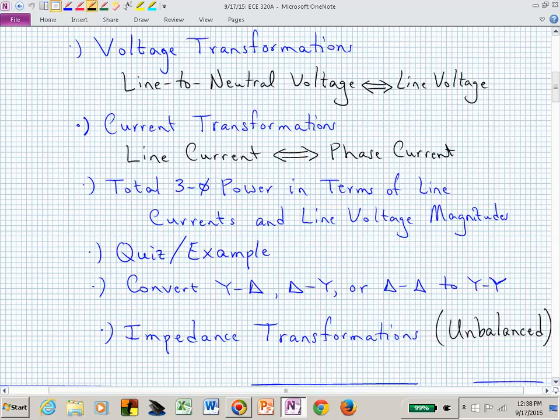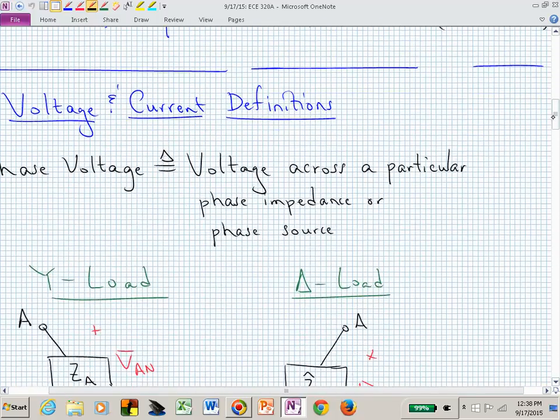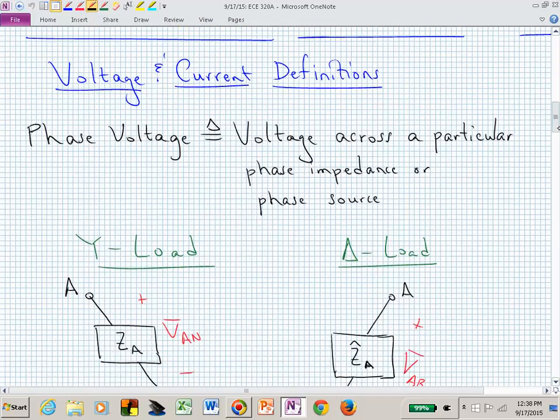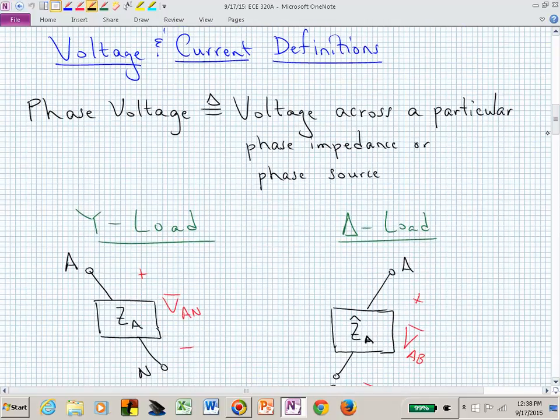Then, if we have time, and we probably will not, I may add this later: impedance transformations for unbalanced loads. Maybe I'll just give you those notes at the end of the notes we generate during today's class. The first thing we are going to do, though, as promised, and I'm going to really just quickly scroll through, are these definitions.